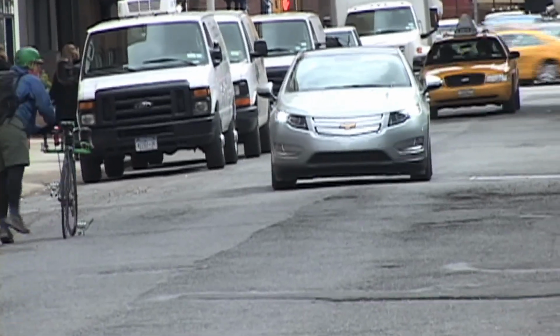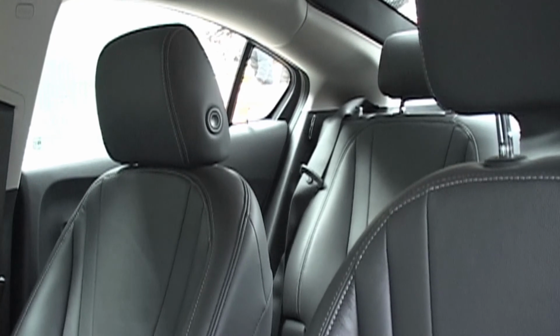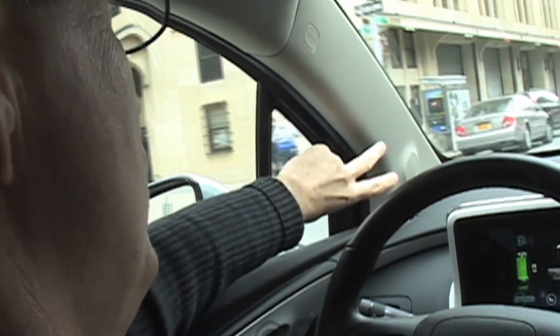One of the things I'm not so fond of, there's an enormous blind spot in the quarter panel. Even worse in my mind is this gigantically thick windshield pillar right here. That is a huge blind spot.